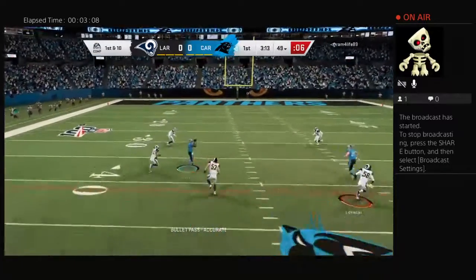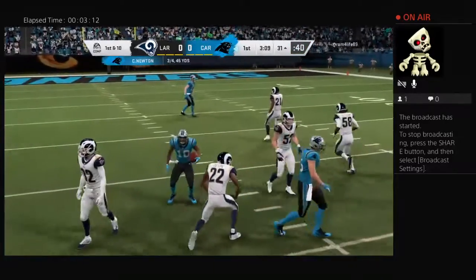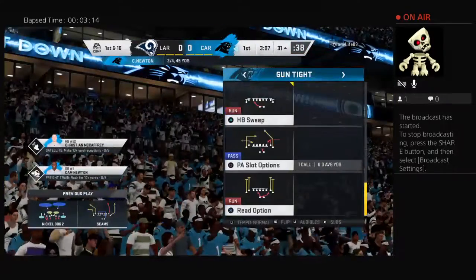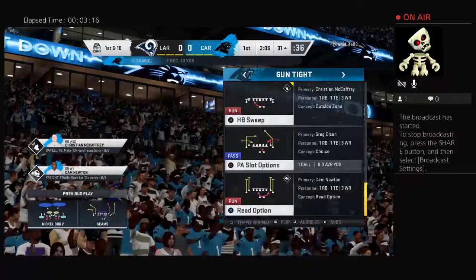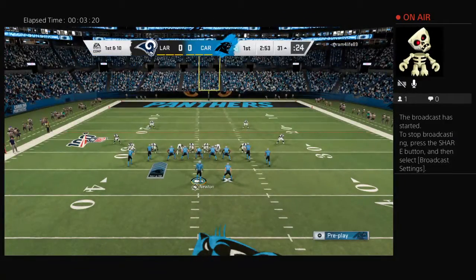On first down, Newton. Over the middle, complete to Samuel. And he takes this one down almost all the way to the 30. Well, they had a gain of 10 last time, now a gain of 20 here. Line of scrimmage, the 31 now on first and 10.